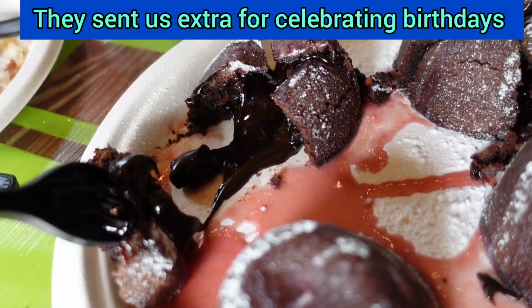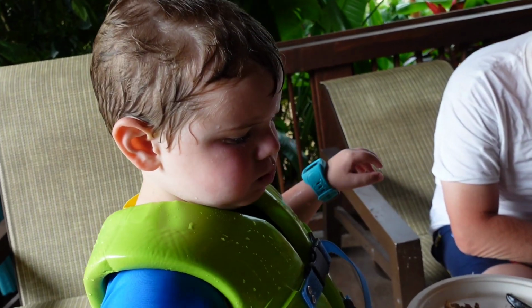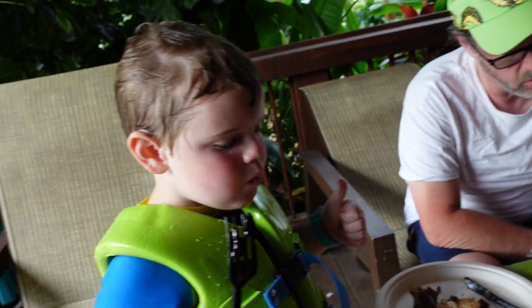The chicken, don't come for the chicken. Unless it's an off day, but it wasn't great for us. It wasn't that great. But the mahi was good. And if I didn't mention it, the chocolate lava cake was awesome. Just eat it. Just get it. Seriously, you need it in your life. Look at that. It's chocolate inside. Yeah, that's what I'm talking about.